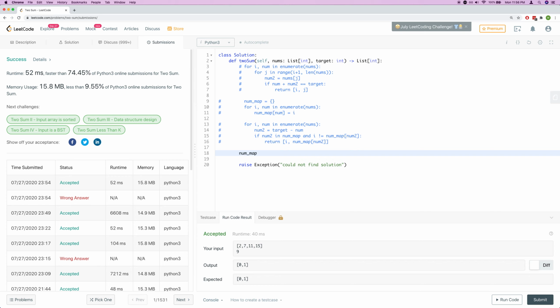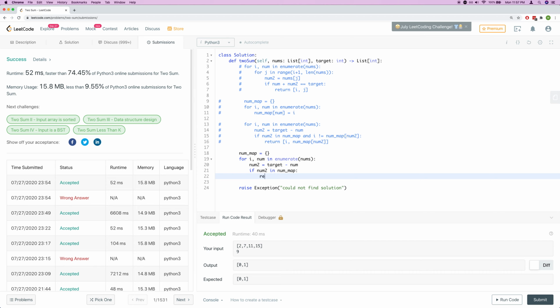Again, we'll need a hash map. We'll iterate. And unlike before, instead of directly adding to our hash map, we're going to calculate our second number first. And if num2 is in our hash map, then we can return right away. And that will be num map num2.